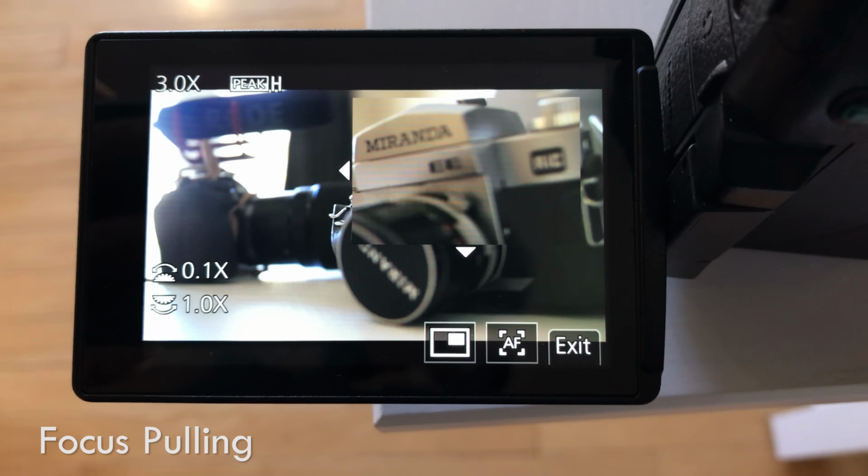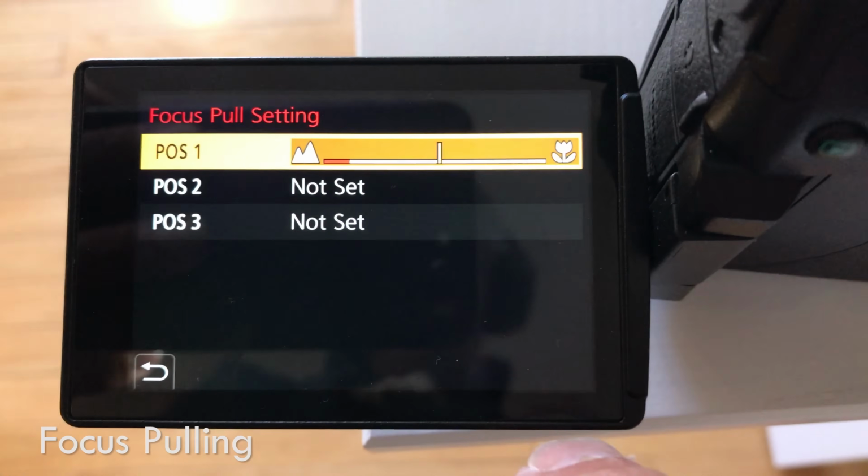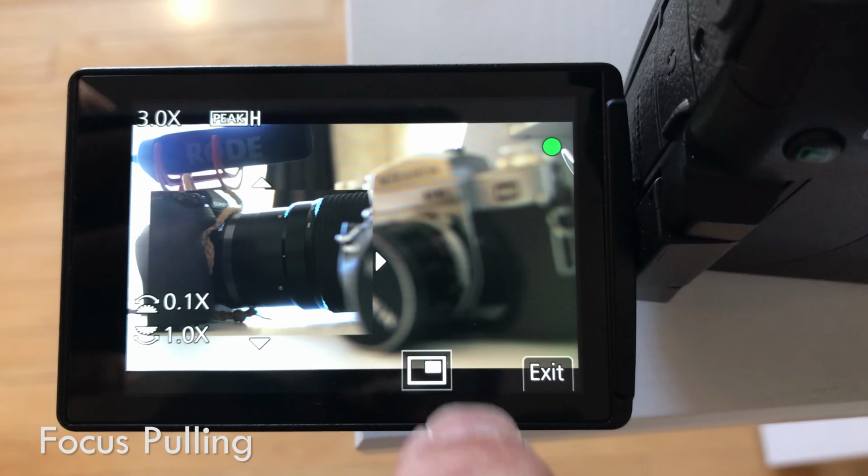When you can plan a focus pull, the Panasonic makes it easy to specify 2 or 3 focusing points and pull focus between those points precisely at the speed you want and exactly when you want. It's brilliant.